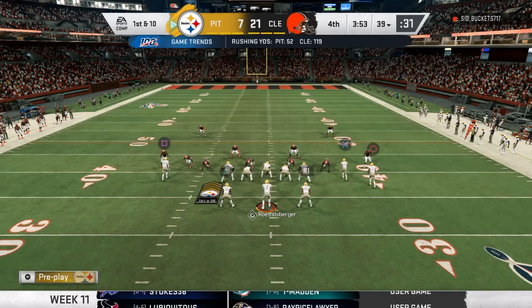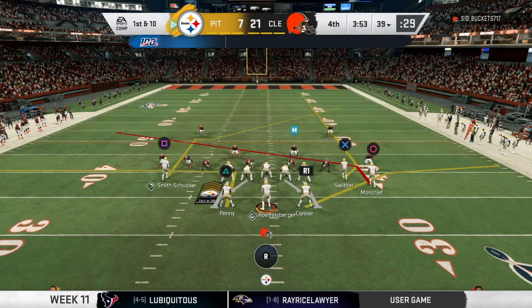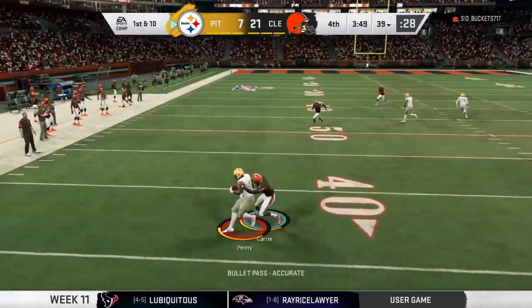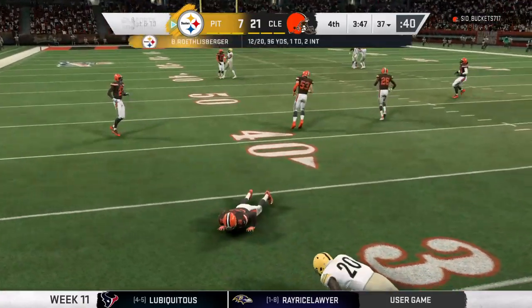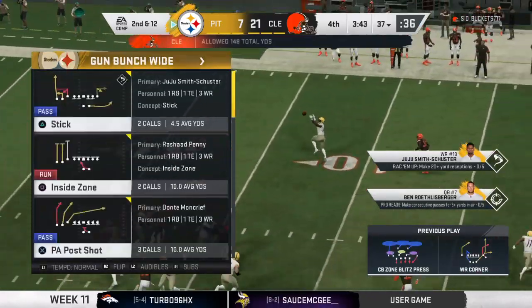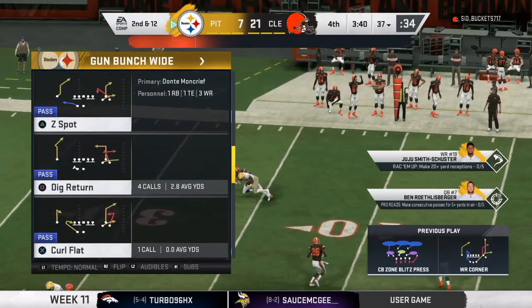And with this deficit, you can't have too many more drives like the last drive where you had to punt it away. You know what I would tell my offense right here? The punter doesn't exist, guys. He doesn't even exist. He's not a team anymore. I just cut him. All right? So you've got to go out and create some offense for us here and give us some points.